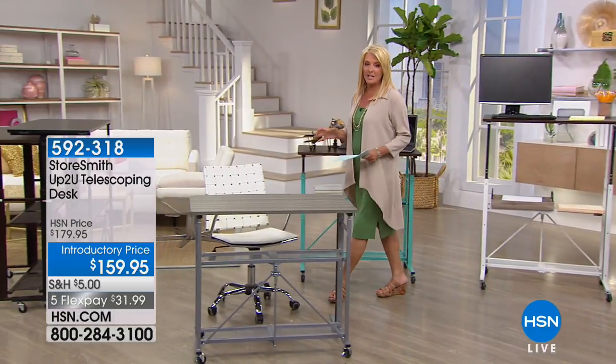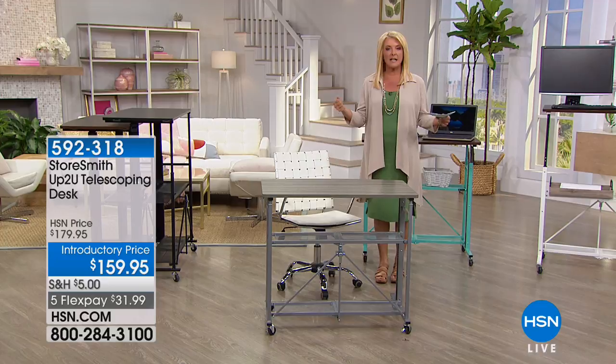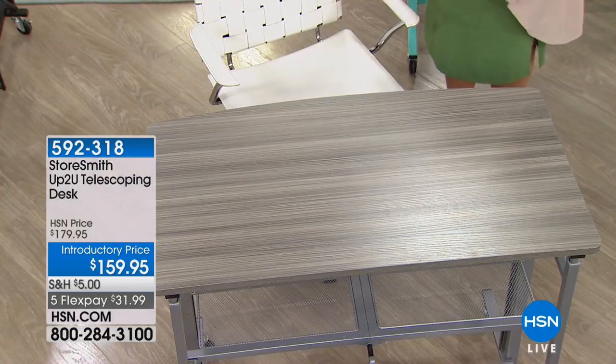We have a lot to get into, but again, that whole idea of adjusting where you're sitting to where you're standing is the rage, and just those tabletop models are really limiting. Now, just get a desk that's functioning and can do that for you.